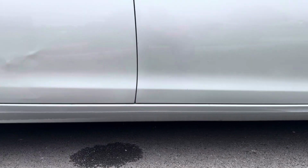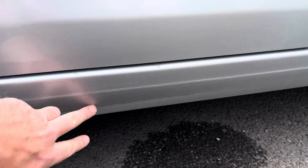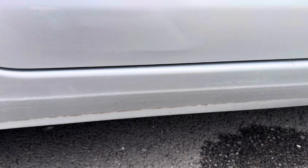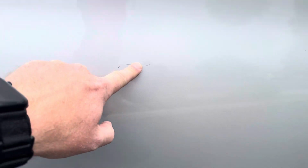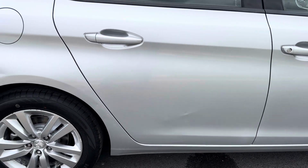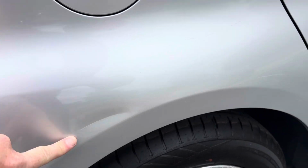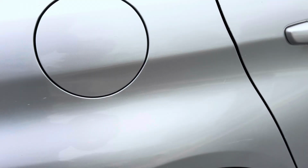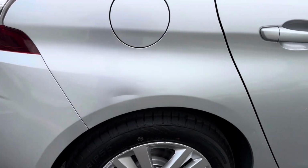Lower sills, again, minor marks. Got a minor mark down here where it's obviously been caught at some point, but it hasn't broken the paint. The rear door, there's a little bit of a ding here, a bit of a scratch there, minor little marks. And then your rear quarter, again, a scratchy ding there, another minor little ding there. Nothing major, but equally it's there.